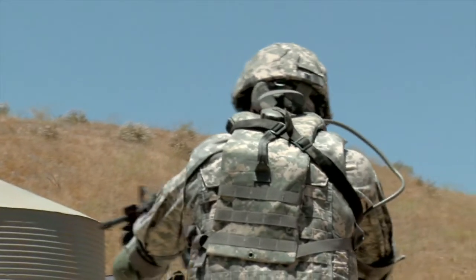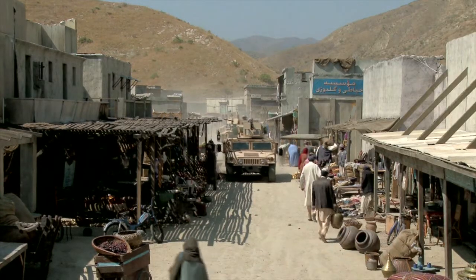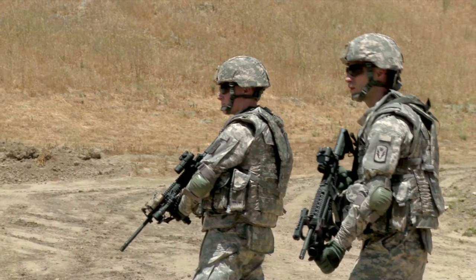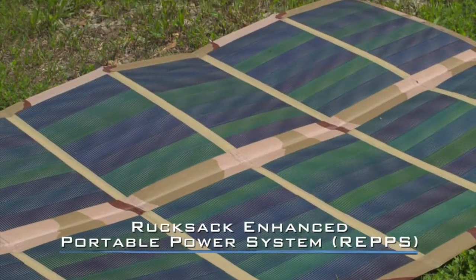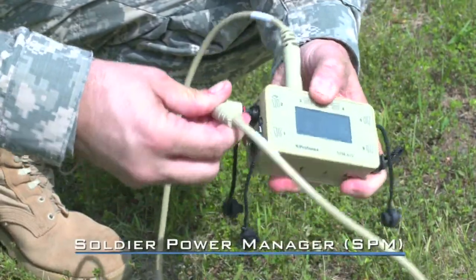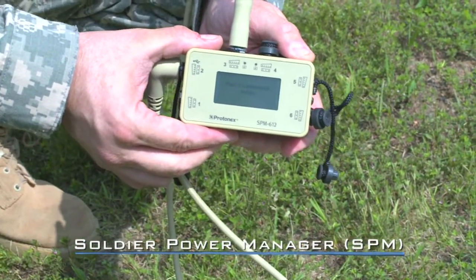After evaluations at Fort Riley, Kansas, the 1st Battalion, 16th Infantry Iron Rangers deployed to central Afghanistan with a suite of advanced soldier power capabilities designed to help reduce the volume and weight of their load. We have 2 of the solar type technologies we've integrated into our portfolio. One is a REPS kit, which stands for Rucksack Enhanced Portable Power System, and the other one is a Soldier Power Manager. They're a benefit to the soldier because they allow him to have a contingency or alternate power source that's free. It has no logistics tail associated with it.